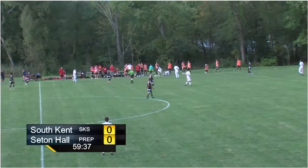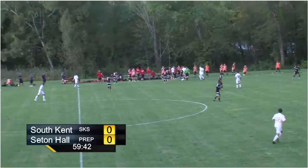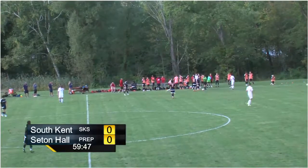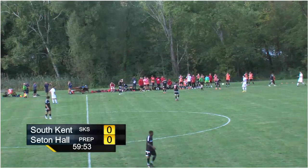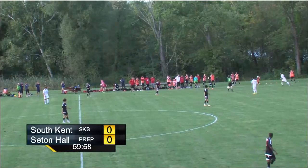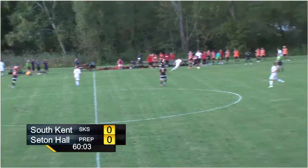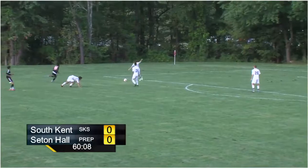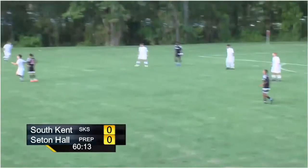Ajeti holds in. Battling, and Seton Hall gets called for the foul via South Kent kick. Ball played in. Ajeti. Dahl. Bulma now. Forward. Diaco can't quite get it. Smallman plays it away. Played back in by Sabarski.